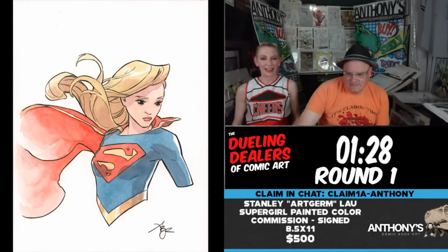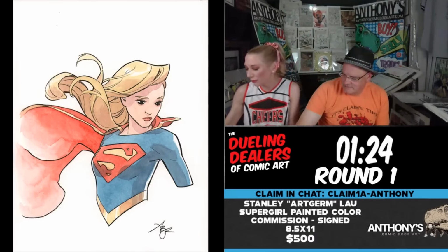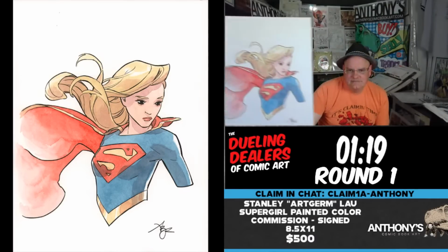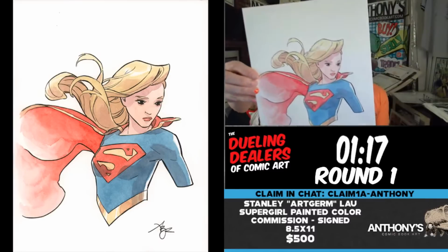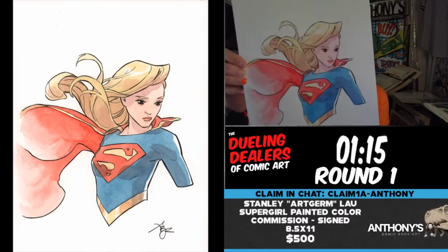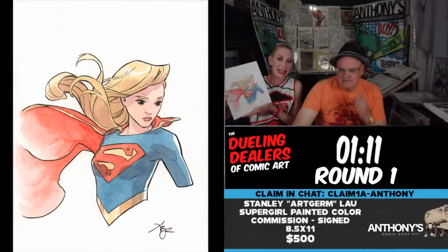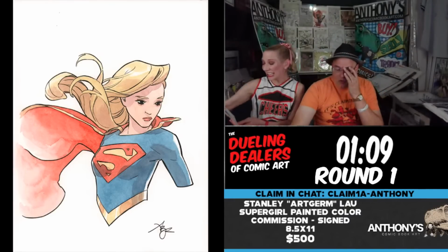Yes, it is. That's Stanley Lau's Supergirl. It's painted. It's beautiful. She's got her hair flowing. I love it. It's signed. Her cape is flowing also. It's gorgeous. It's a wonderful commission. 8.5 by 11, $500. That is all.